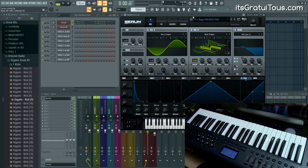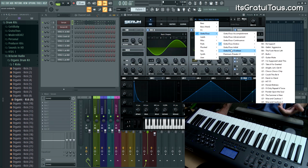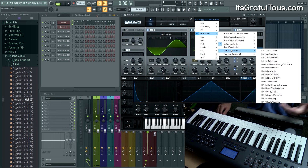This preset pack was called Endow. Okay, I think it might be my 5th SERUM release. So 1, 2, 3, 4, 5. Sounds like my 6th.